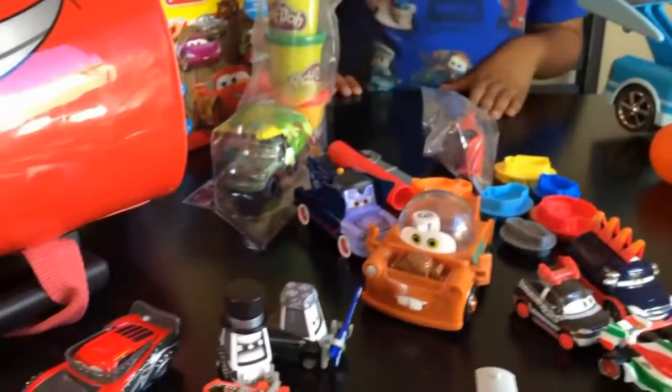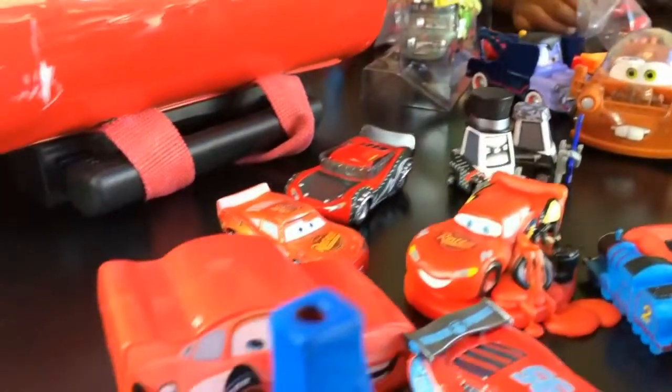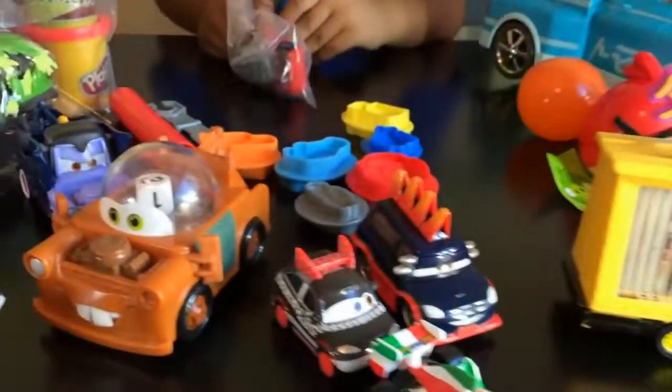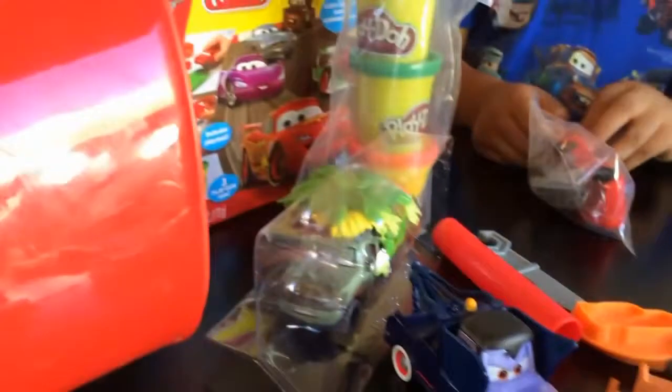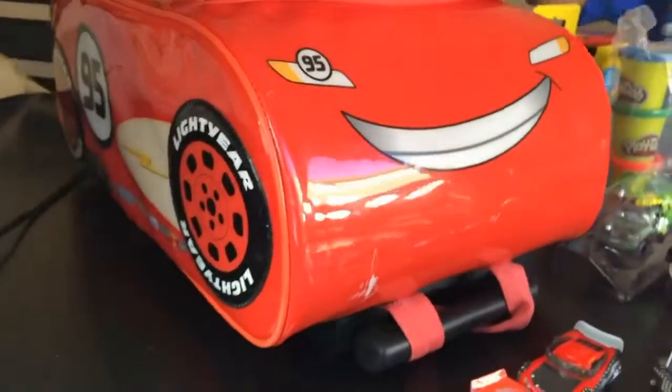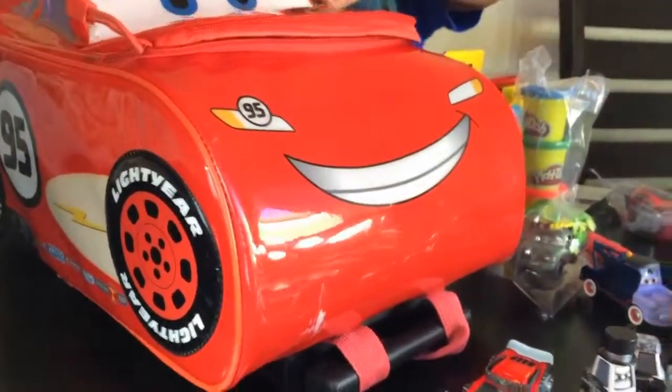All right. Viewers, you get to see all these awesome Disney Cars, Thomas and Friends, and some egg surprises, including one of these Play-Doh surprises. And all these were in this giant Lightning McQueen.